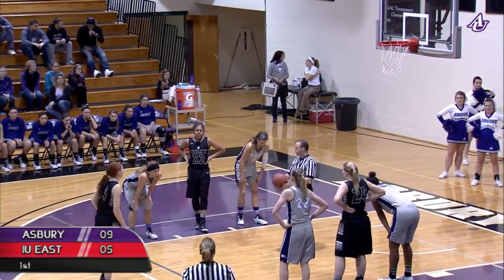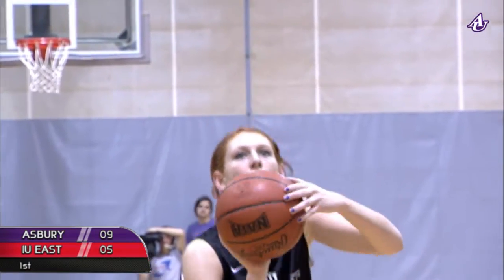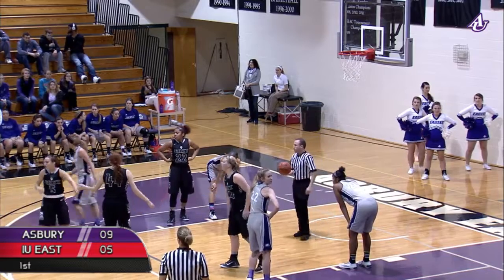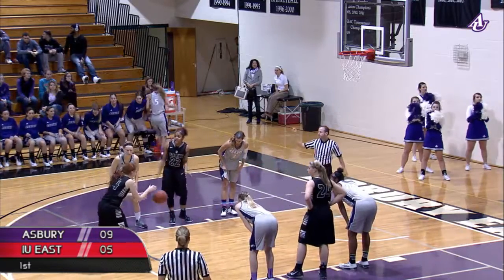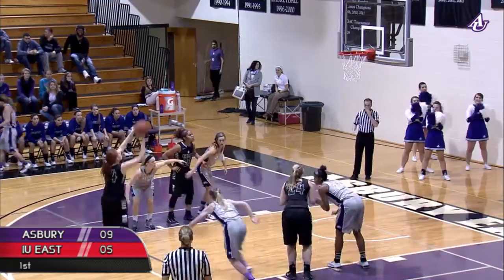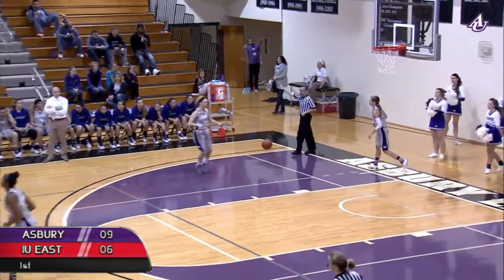Number 44, Brooke Packer at the free throw line. She is from East Central High School. Her hometown is West Harrison. She is 5'11". First free throw up and no good for Brooke Packer. She's a 60% free throw shooter, so probably not who they want up at the line. Here's the free throw put up, good. Eagles lead 9-6.